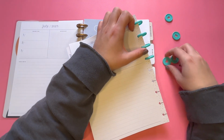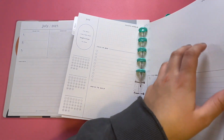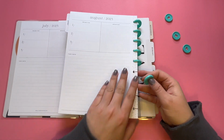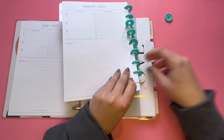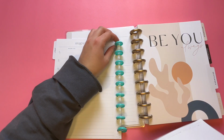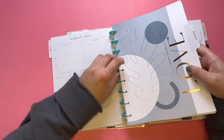I currently have no use for these extra pages, but other than the calendar and this little sidebar thing, everything else in the monthly layout is undated. It just has the month name at the top of a couple of pages. So these pages would be a lot easier to reuse later for a different month, like after 2024, or if I mess up on pages and need extra paper or something. So I kind of want to keep these around and not throw them away. So I'm just adding them to this set of discs here.